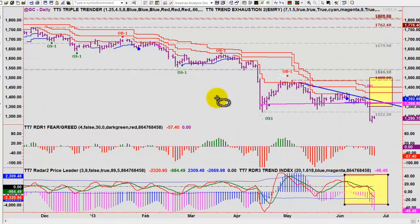What we do see here is a breakout of the resistance level formed by the downtrend line as well as the one formed by the support resistance line. So you can see the downtrend line gave us this breakout to the downside right there on Thursday. So the daily chart's looking quite bearish.